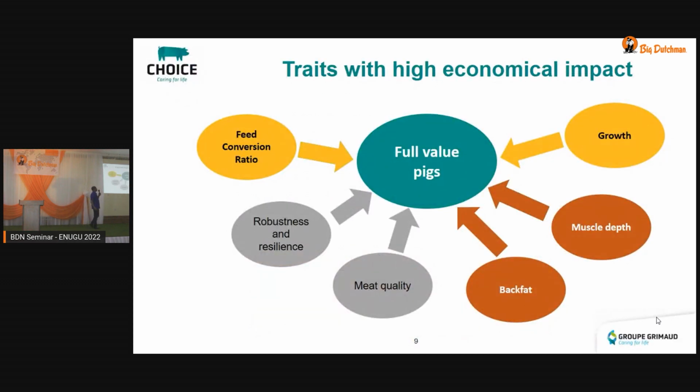So at the end of the day, we believe in a full value pig. A full value pig for us means that the feed conversion ratio is respected. Growth, robustness and resilience, meat quality, back fat, and muscle depth. All these criteria make our parameters that are supposed to be present in the pig that you commercialize.